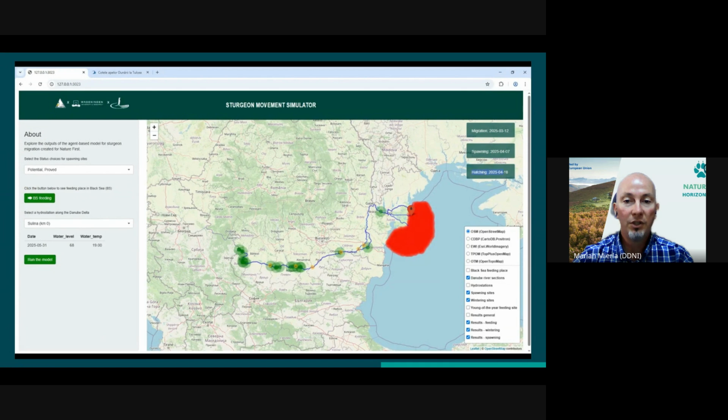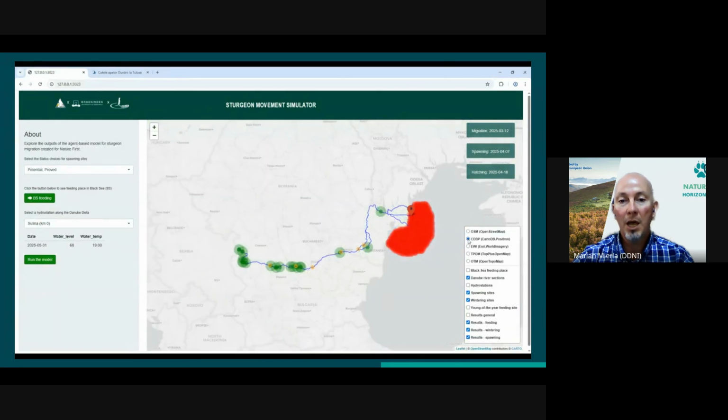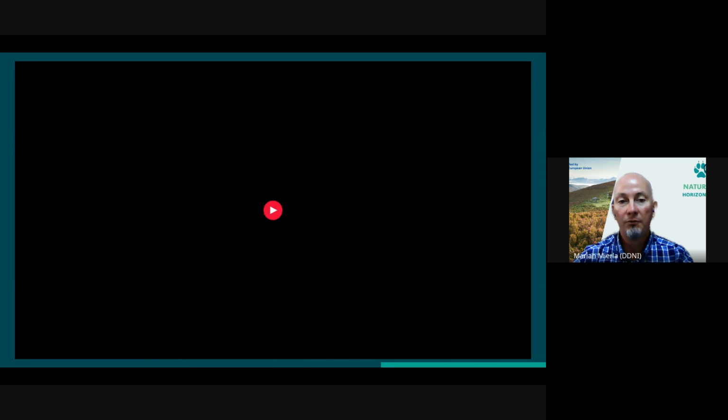If you know these dates as a manager, as a scientist, you'll be able to be in time in the field in order to take some individuals, to mark them and to release them, and hopefully after a couple of years they will come back and spawn, and they will have a healthy population.